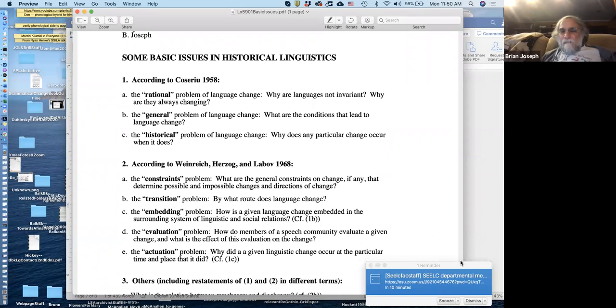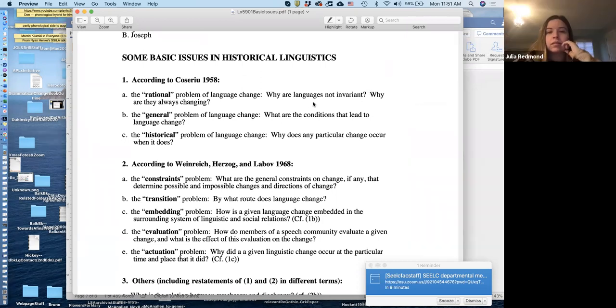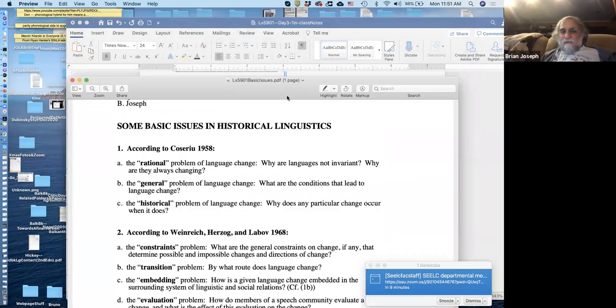Anyone? Just as a speaker of English, and you hear a question like that, there's a presupposition behind it. That languages are changing. Pardon? That languages are changing. Yeah, right. That in fact languages are changing, and so asking why are they not invariant presupposes that they are changing, and that leads us to what we talked about last time, namely the question of evidence. What is the evidence that we have for language change?